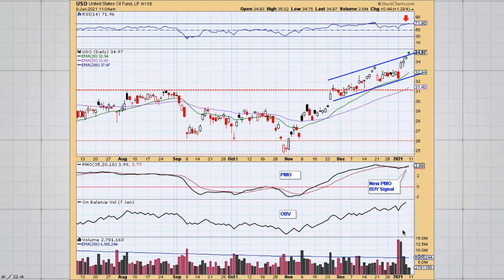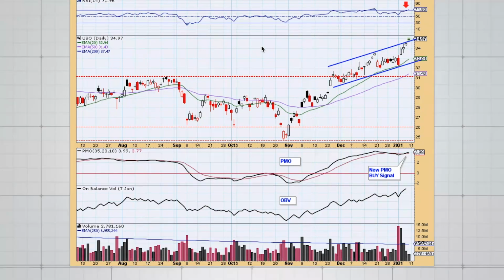I am noticing right now, though, that the volume is starting to pull back on this very strong rally, and that could tell us that it's getting exhausted. But for now, I am bullish on oil. At this point, like I said, we may start to see a little bit of a pullback just because we have popped out above that rising trend channel.